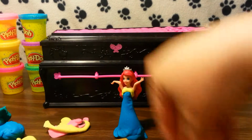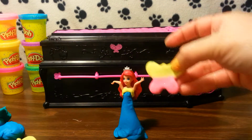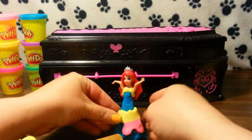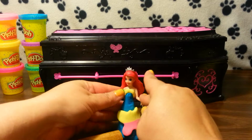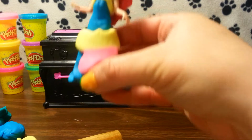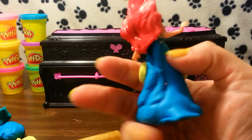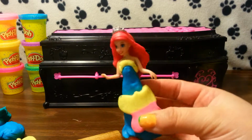Cute. There you go, Ariel. Very pretty. There. I love my new dress. Of course you do, because I made it. It almost looks like a Hello Kitty type of dress.